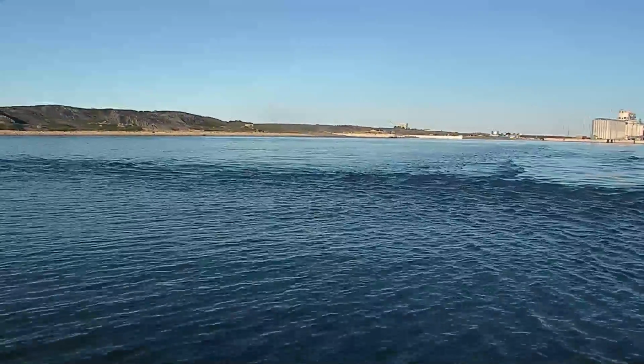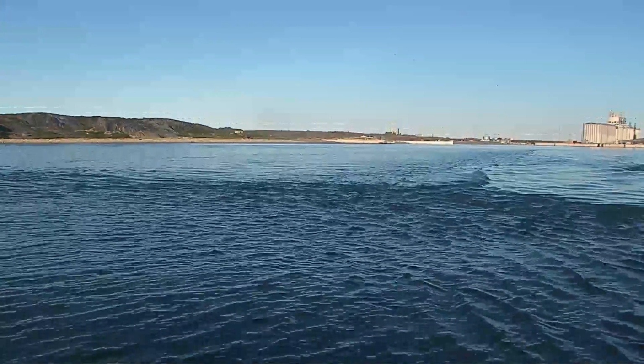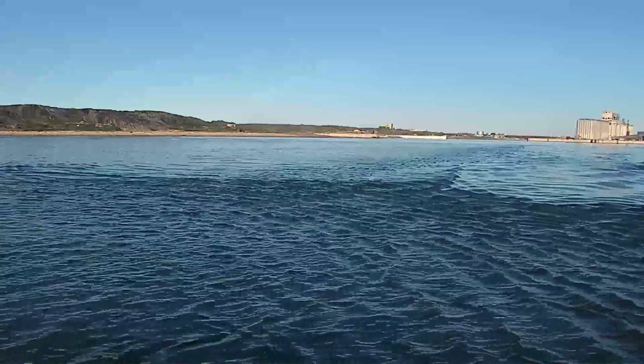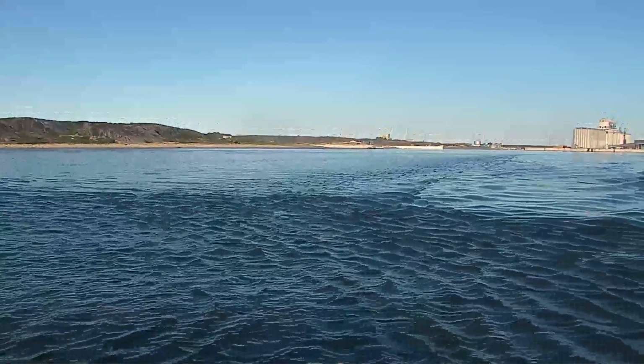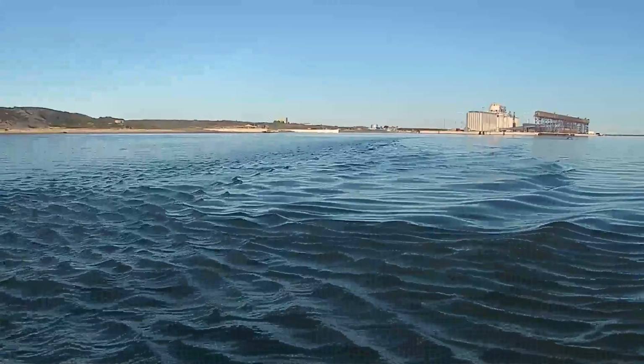And look at this water moving now. Wow, we're not actually moving. Look at the rocks on the shore. We're just staying perfectly still, and we're not idling anymore. I'm giving a little bit of gas.